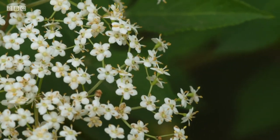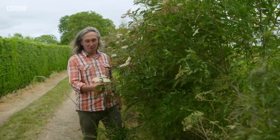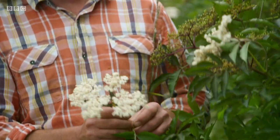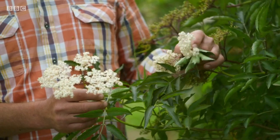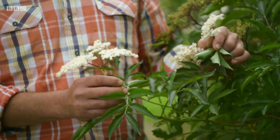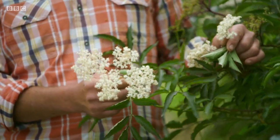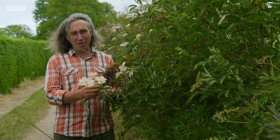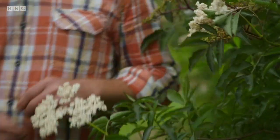Harvesting your elderflowers is about respect for the plant. Respect your elders. So, when you're harvesting elderflowers, try and avoid cutting more than 30% off your tree in a year. If you cut all of the flowers off, it will try and reflower again the same year. This depletes the plant and you will end up losing the plant eventually. So remember, respect your elders, only cut off 30% and leave the rest for the wildlife.